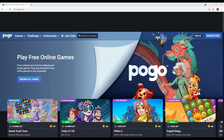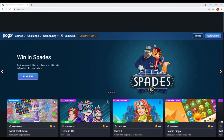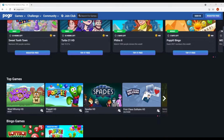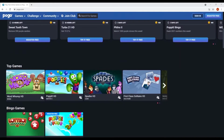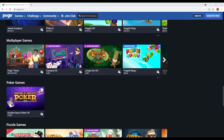The second website you can use is Pogo.com. Pogo.com is a website that has a lot of games and challenges you can do to earn money. You can create an account on this website for free and start earning. If you scroll down, you can see tons of games that you can play and earn money from.